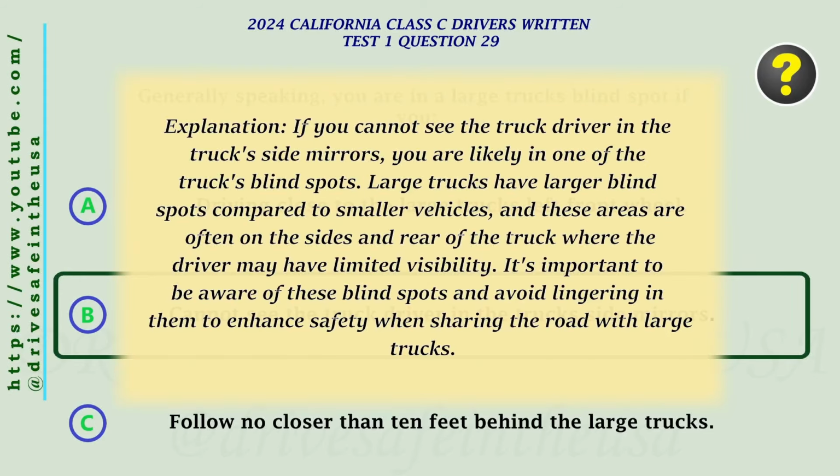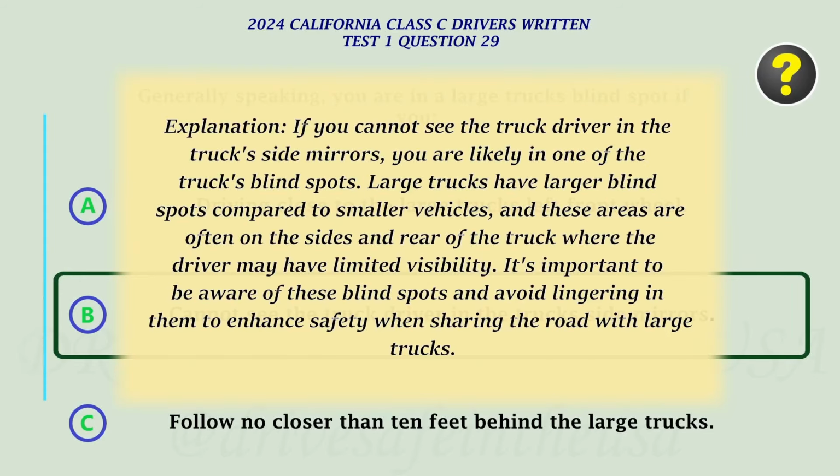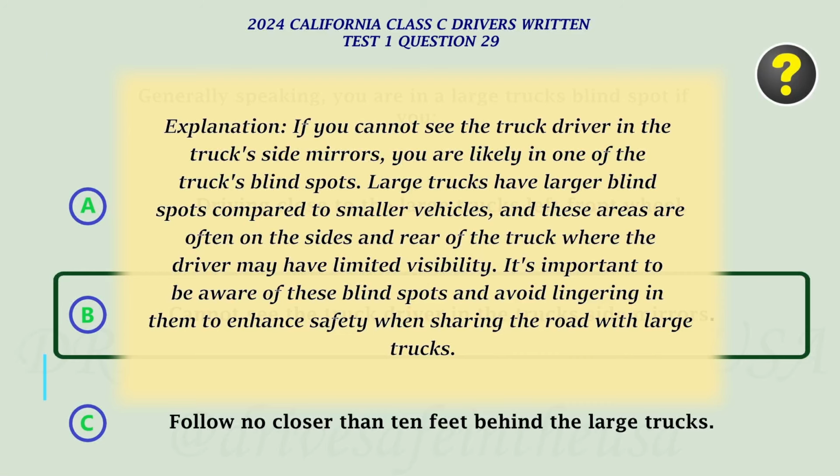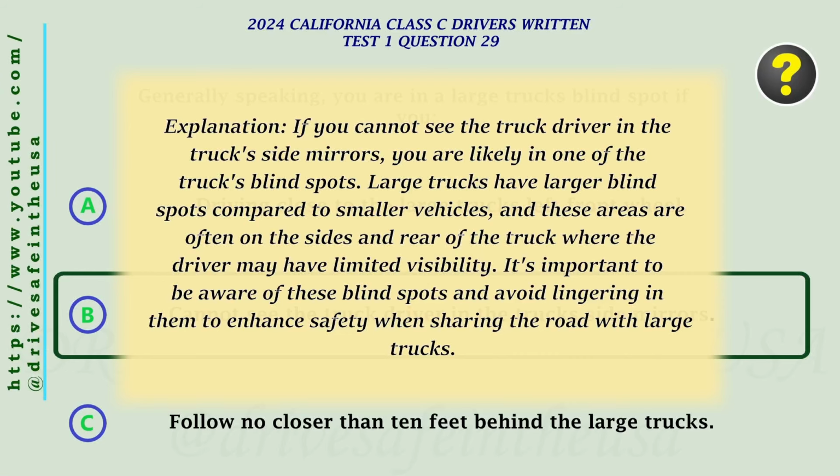Explanation. If you cannot see the truck driver in the truck's side mirrors, you are likely in one of the truck's blind spots. Large trucks have larger blind spots compared to smaller vehicles, and these areas are often on the sides and rear of the truck where the driver may have limited visibility. It's important to be aware of these blind spots and avoid lingering in them to enhance safety when sharing the road with large trucks.